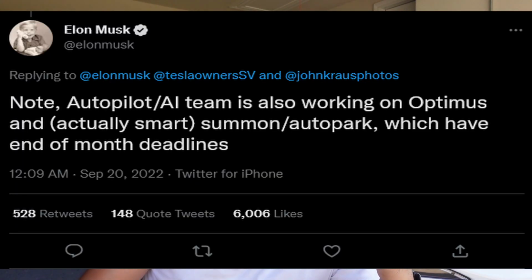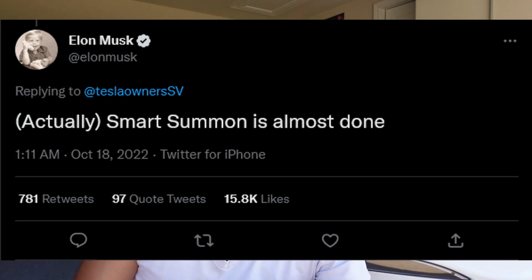So Elon Musk tweeted saying that actually Smart Summon is coming soon. So I wanted to make this video to have a representation of before actually Smart Summon and after actually Smart Summon. Before actually Smart Summon, this car is able to do some of the things. Sometimes it does do it well, sometimes it doesn't.